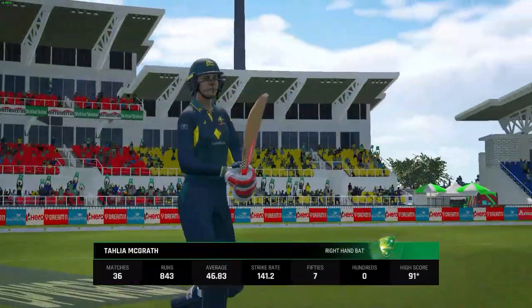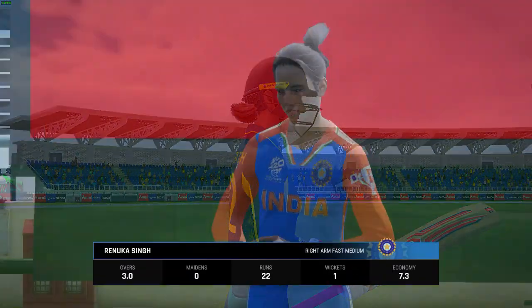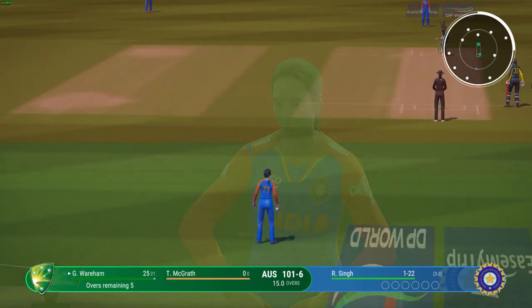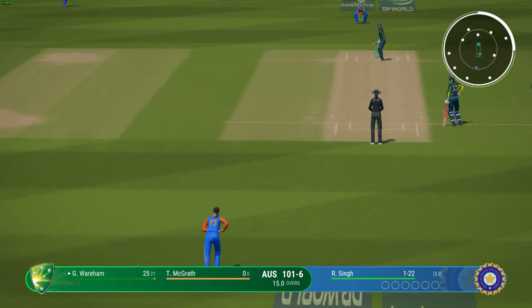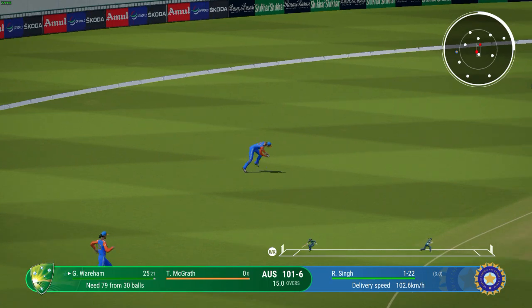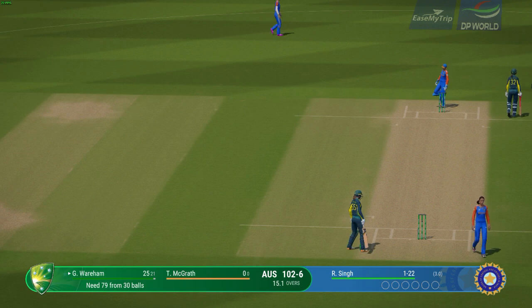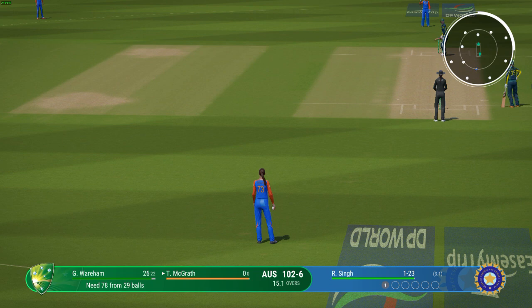The field come up now, you'd think. Pressure should be on as the new batter strides to the middle. They'll be looking for another quick wicket. Singh back into the attack. McGrath, ready to face their first ball, really needs to settle quickly and see if they can get the ball into the gaps.